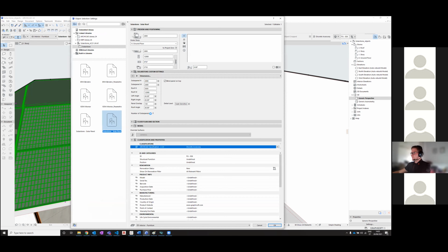And Asko, what are the minimum and maximum measures of the solar panels? Minimum is 900 and maximum is 2,400, and its height and width is the same. You can see it here too. It's 900, 2,400. So you can place all measures here if you know them, and it's faster.